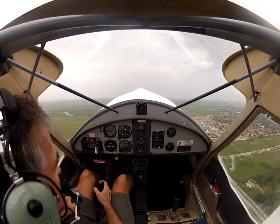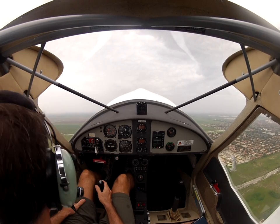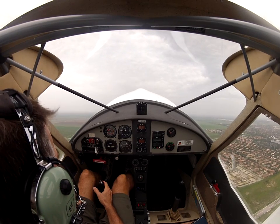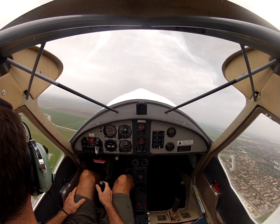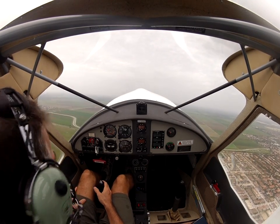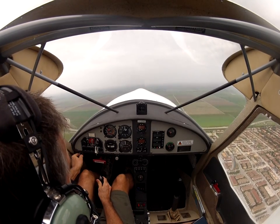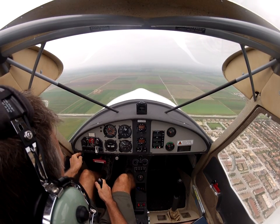I've got 3/4 of a tank of gas and just me, no passengers. So we're going to get to pattern altitude right away. And make sure I'm making a straight ground track. A little bit off. So got to angle back. Okay, leveling off. Very good.